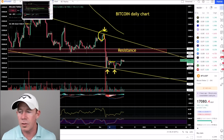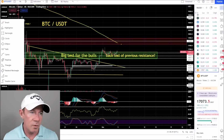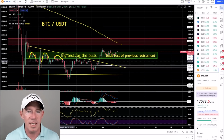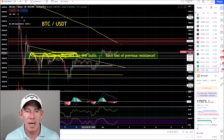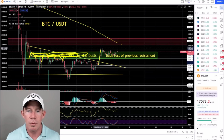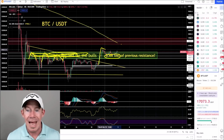Now, Bitcoin futures haven't opened quite yet. This is Bitcoin spot on KuCoin. And you could see the big test for the bulls. The price kept getting rejected, getting rejected, getting rejected. You go through the order book and you look right here and you got all the sell orders stacked right here. And there's just not enough buyers to break through that level. And then finally, the bulls push through. And you come back down, the strongest group of buyers is supposed to be sitting right here. And they got to hold that level.